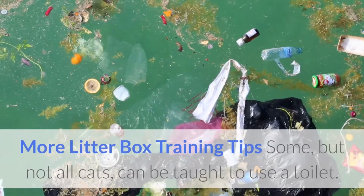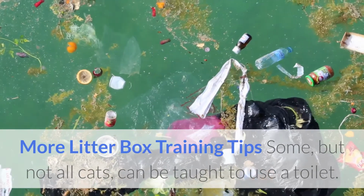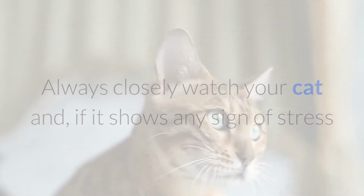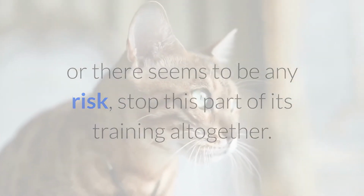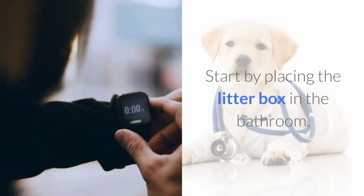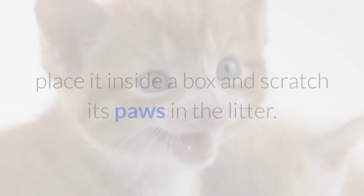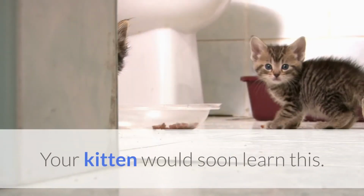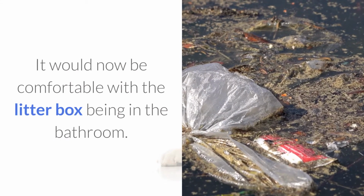More litter box training tips. Some, but not all cats, can be taught to use a toilet. Always closely watch your cat and, if it shows any sign of stress or there seems to be any risk, stop this part of its training altogether. Start by placing the litter box in the bathroom. As soon as your kitten is finished with the food, place it inside a box and scratch its paws in the litter. Your kitten would soon learn this. It would now be comfortable with the litter box being in the bathroom.